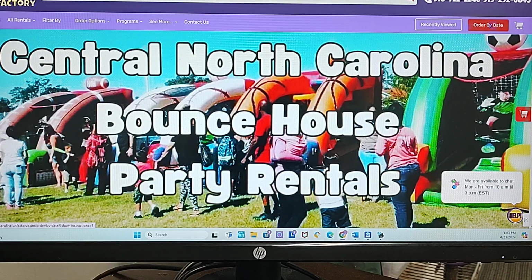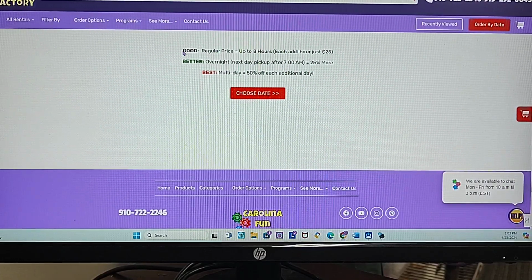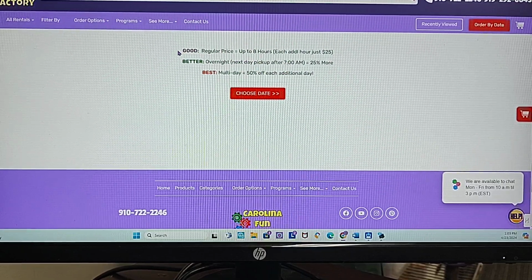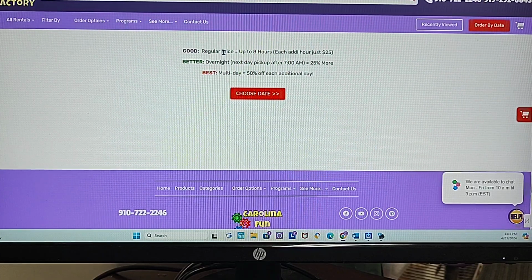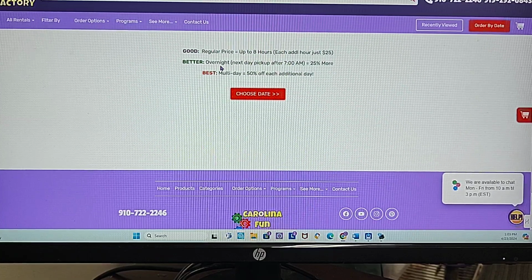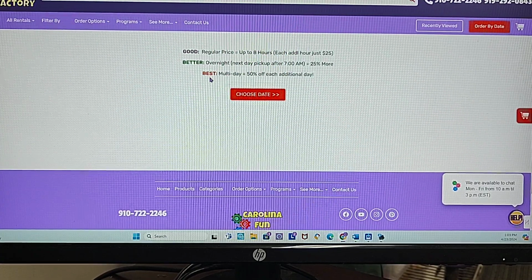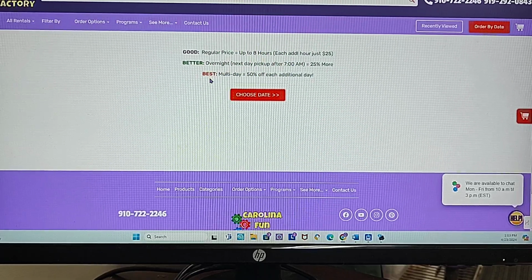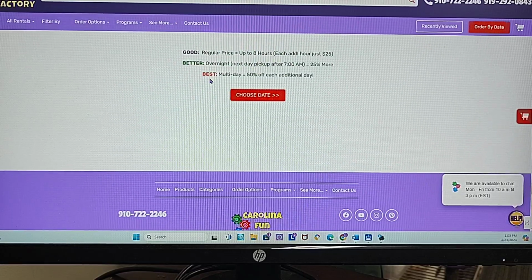So once you click order by date, then it brings up some verbiage here telling you how our prices run. So for a good experience, your regular price is going to cover up to 8 hours of rental time. A better experience is choosing overnight, so you know that we're not coming back until the next day to pick your items up. And your best experience is to enjoy your rentals for the entire weekend or for multiple days. And that also gives you a discount of 50% off each additional day.